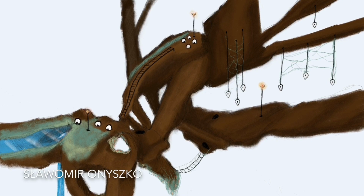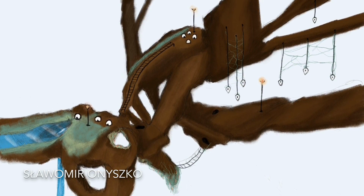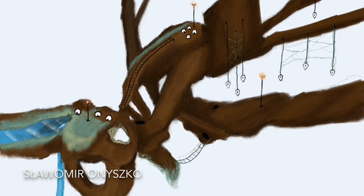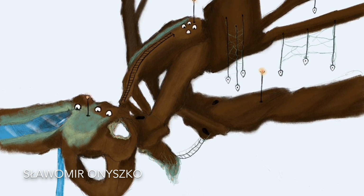This contribution comes from Slavomir Anishko, and I really found this piece fascinating and really quite funny. Slavomir has added eyes and what sort of looks like little spider webs with threads coming down with more, I don't know, feathers or eyes and little streams and bits of grassland.